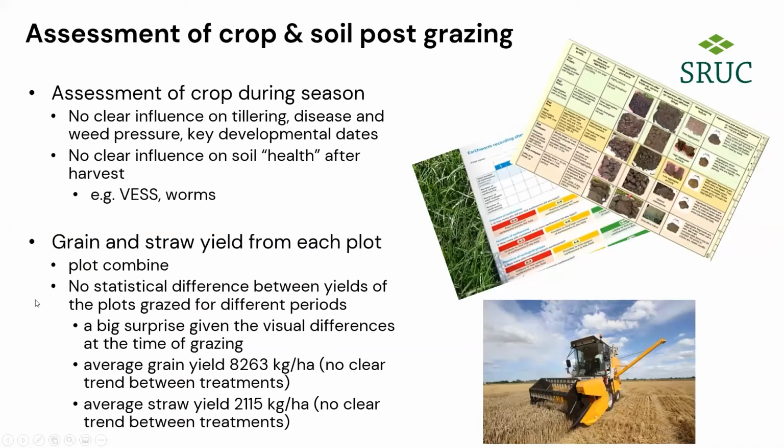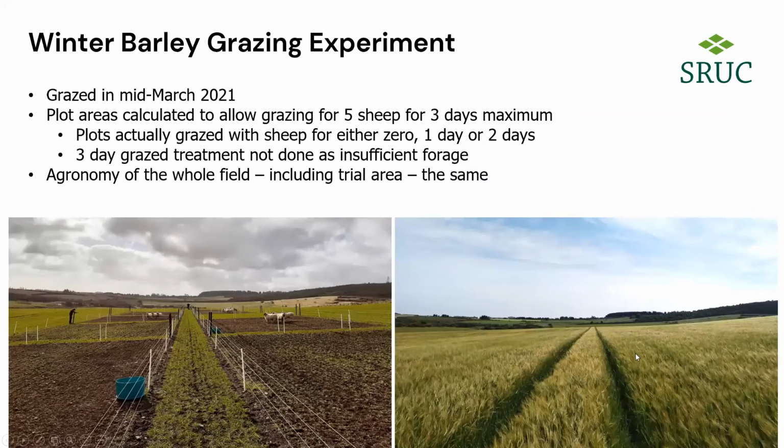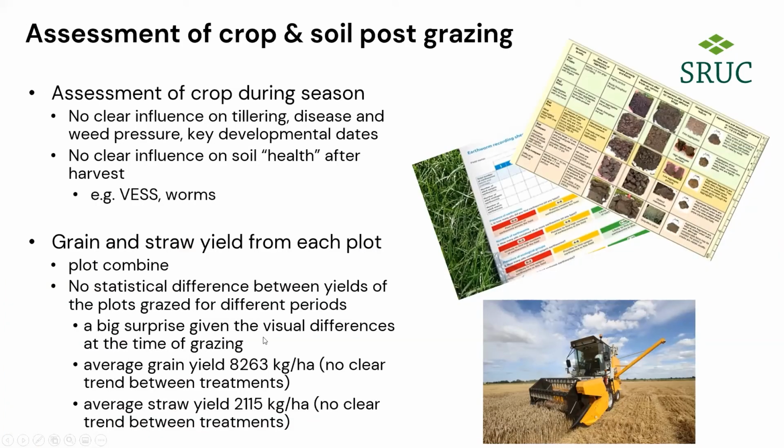We also yielded the plots using a plot combine. We had 2 strips up the same length of each of the different plots, and then we bulked those together. There was no statistical difference between the plots, so the 0, the 1 day, or the 2 day. It was a bit of a surprise given what the plots looked like when the sheep had just finished grazing. But going back to this picture here, visually it didn't look like there was much going on, and that transposed through to the grain yields.